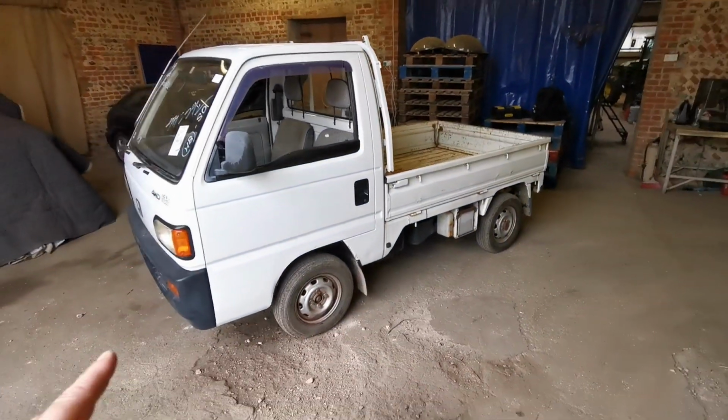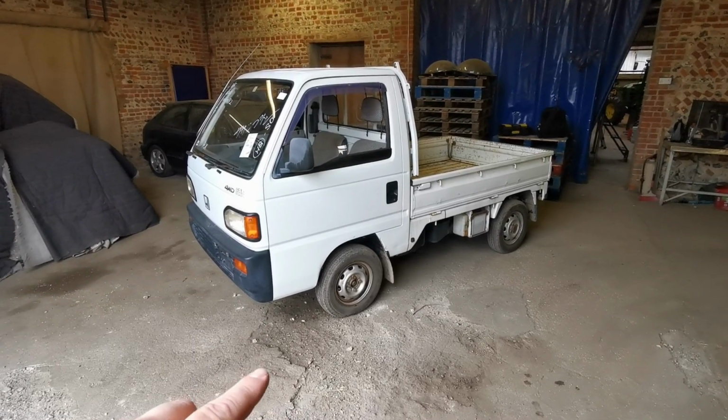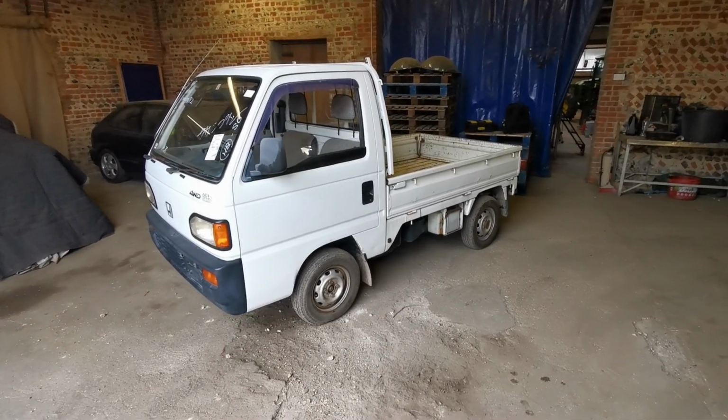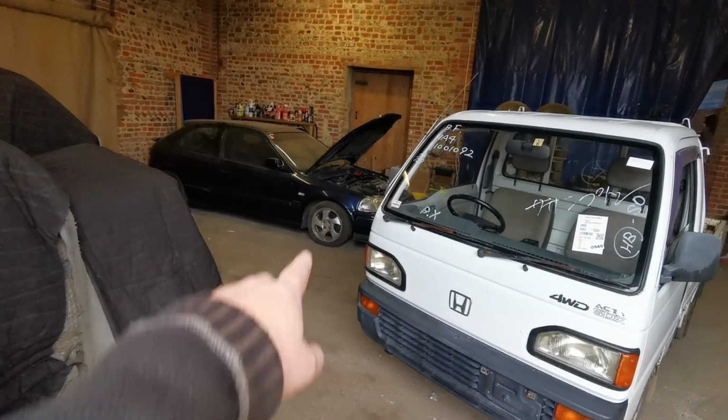Now the benefit of that is obviously the engine's in the back, so you don't get the heat of the engine in the cab, and it's a lot quieter in the cab as well, which is the other reason why I've gone for this. I've also gone for it because Honda, and we know that Hondas go on forever.